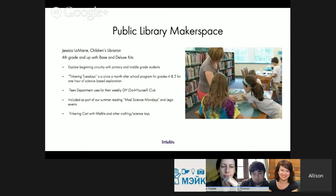And finally, we have the public library makerspace. Tinkering Tuesdays was a once-a-month after-school program for grades 4 and 5, and it was an hour of science-based exploration where the kids would come in and they may have a challenge, or they may just have a free play, do-it-yourself sort of club.